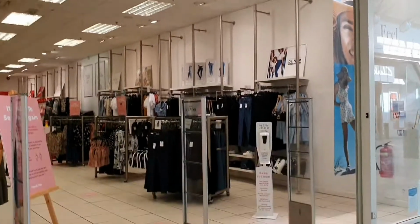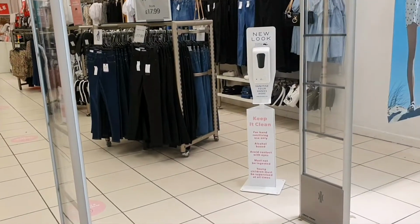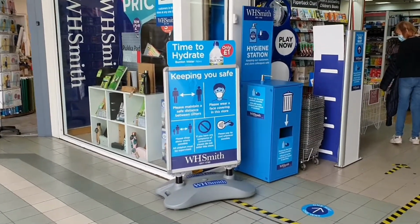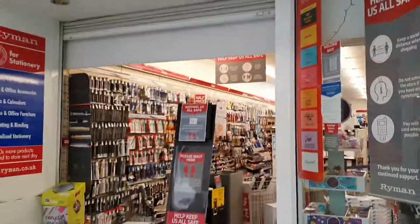And this is New Look, where once again, lots of clear signage, floor markings, and also as you go in, hand sanitizer available. WH Smith's also have a one-way system in place with clear signage, lots of signage as you enter the store, and again, hand sanitizer at their sanitizing station as you enter the store.